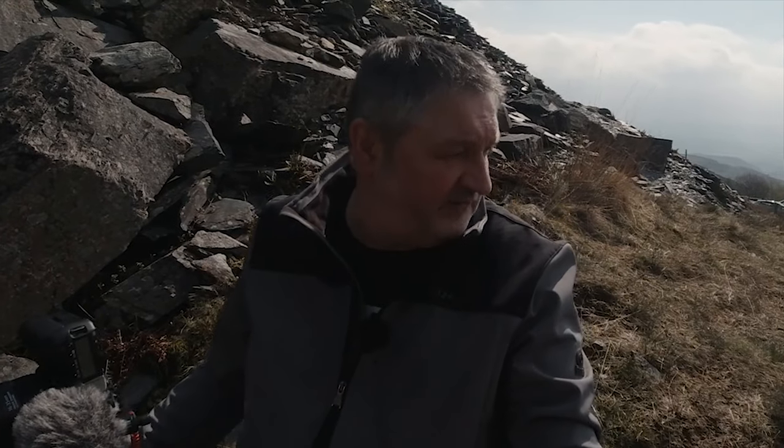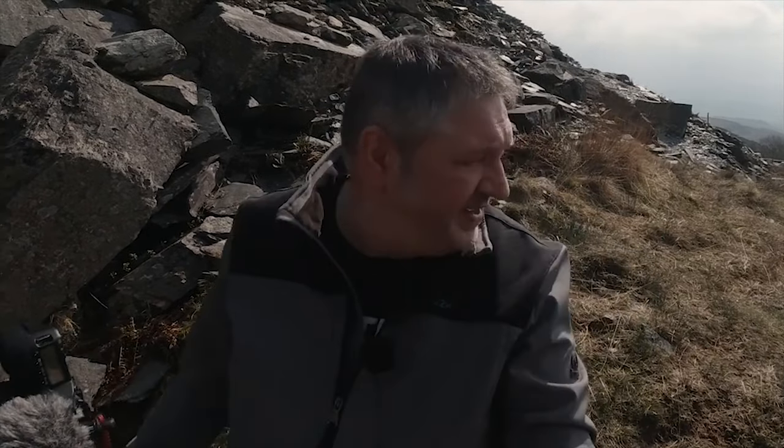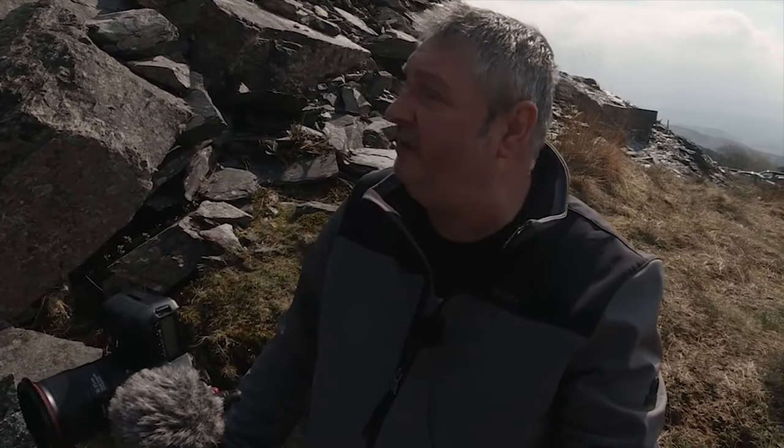So this morning I finally come to Cwmorthin. Car park was full, I just managed to get one space, so quite lucky. What I've first done is I've come to these waterfalls just by the car park here. I was expecting less water, so there's quite enough water here to make it a nice shot. It is a nice little waterfall.